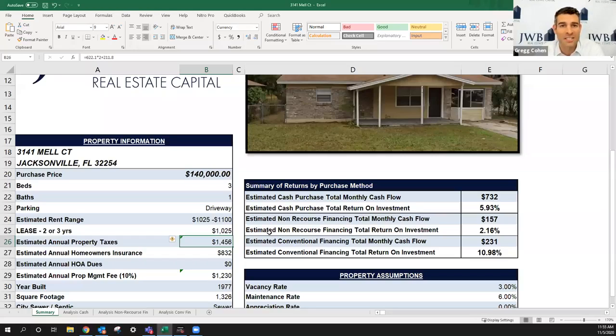New construction, actually, you'll get lower insurance cost. For a renovated home like this one, your insurance cost is generally a little bit higher. So, you're at $832 for your insurance premium. And that's just how it goes. Those are some of the differences between new construction and renovations. But at the end of the day, you want to be between 9 to 11% returns on investment. We're at 11% here, so this is a real winner.